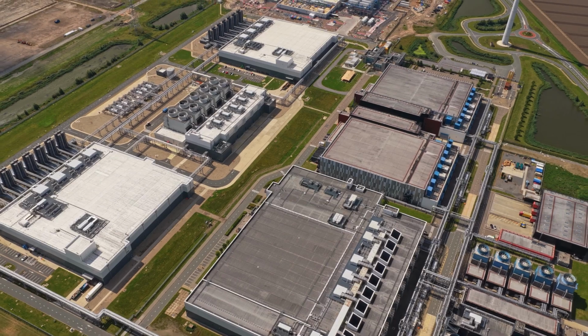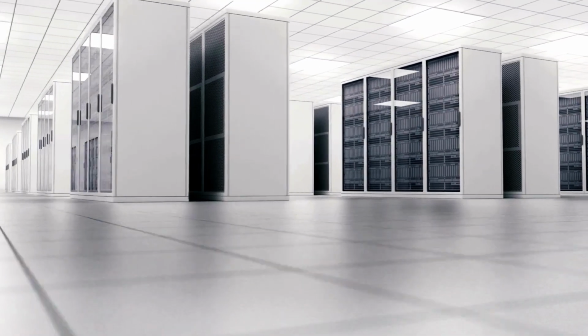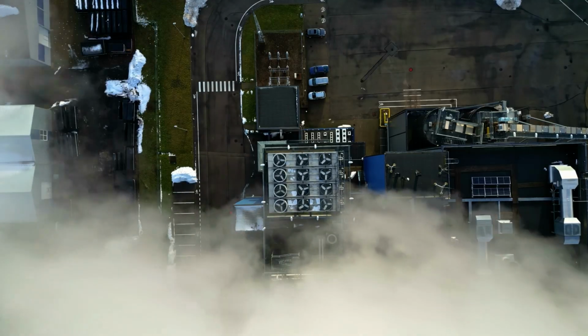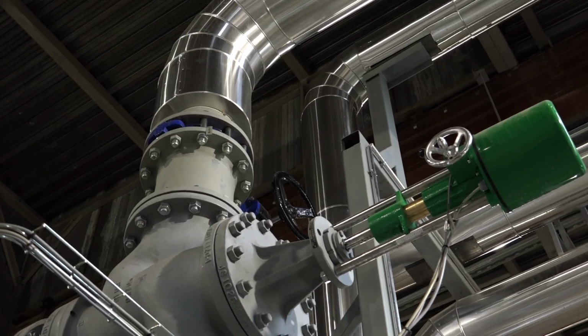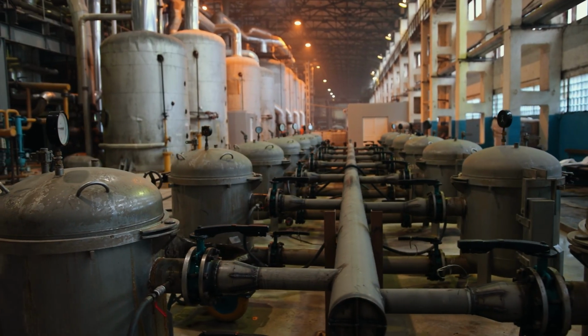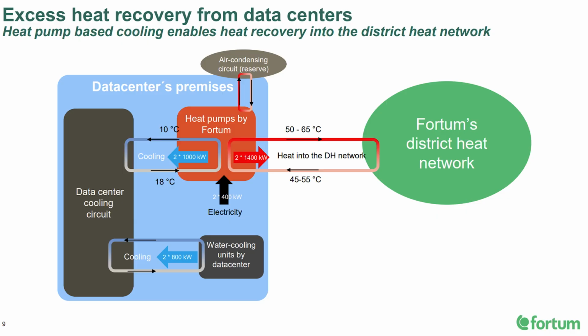A data center essentially is a giant warehouse filled with computer chips, which turn electricity into heat similar to electric heaters. Instead of releasing this heat into the air, Nordic data centers can capture it and pipe it into the region's district heating networks. These are city-wide systems that use hot water to warm homes and buildings. Operators get paid for supplying the heat, further reducing the data center's net power cost.